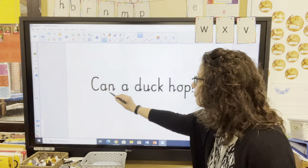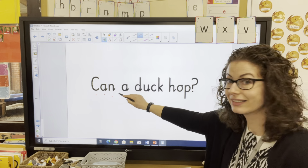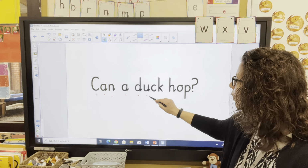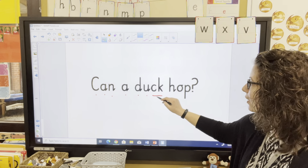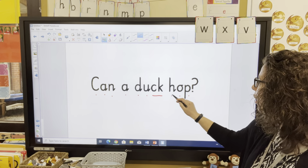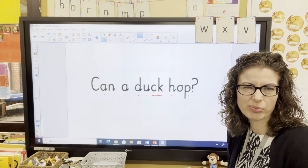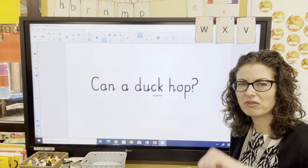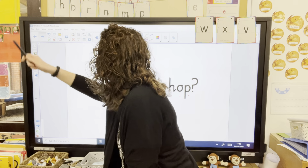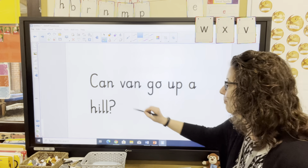Okay, next one. Sound button's ready. Can a d duck, duck, can a duck hop, hop, can a duck hop? They more waddle, don't they? Maybe no, no, I'm going to say no. Okay, next one, this is where our different colours can come in.